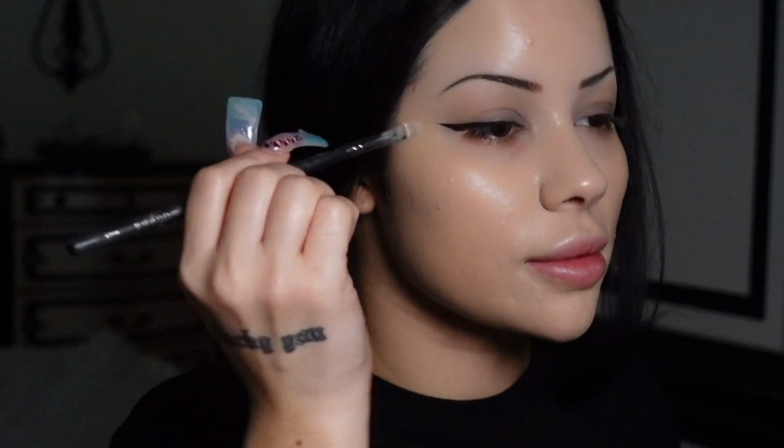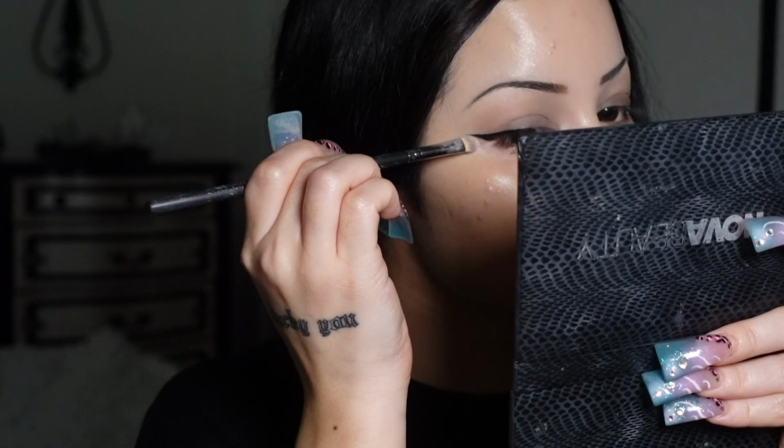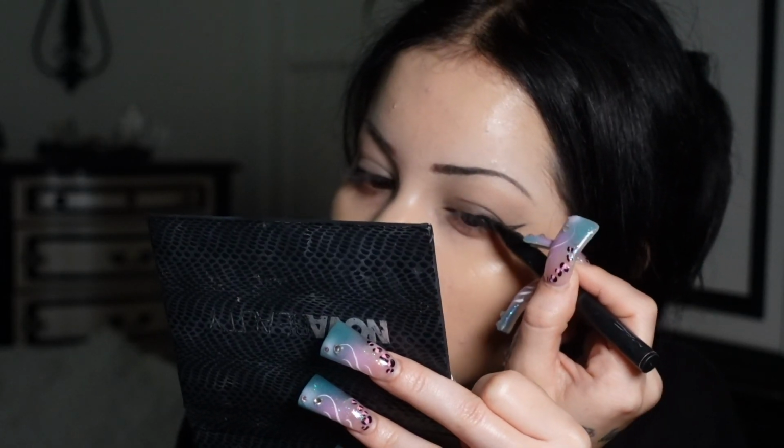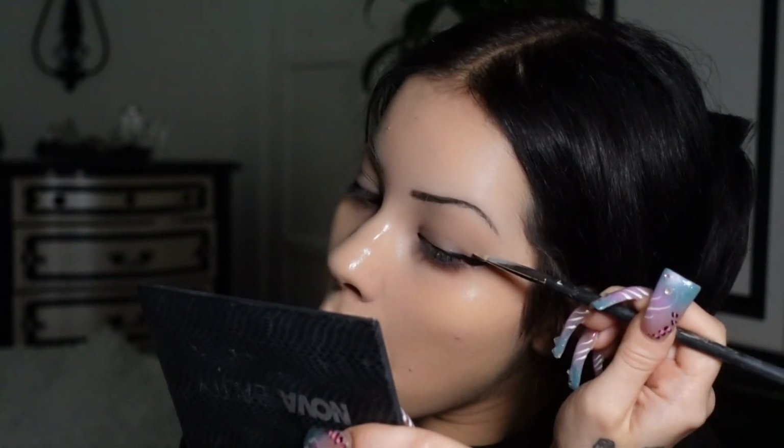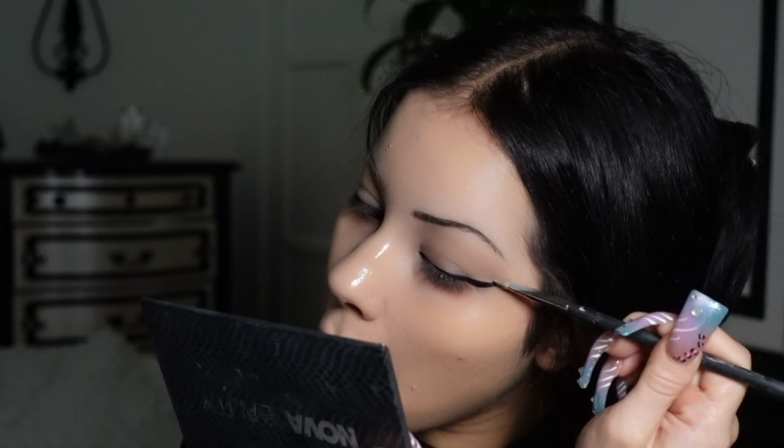And if you mess up anything on the outside, you can just clean it up with a concealer brush. I'm using the M421 brush, the Morphe, like always. I want to keep it pretty flared out too, because I want it to really snatch my eyes. Alright, so it should look something like this eventually.